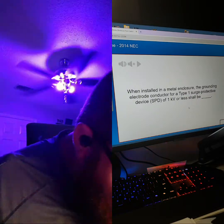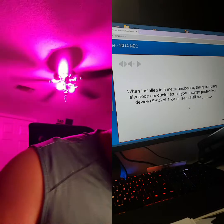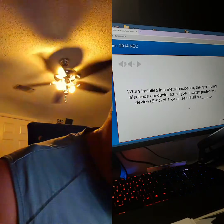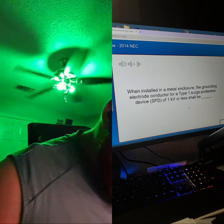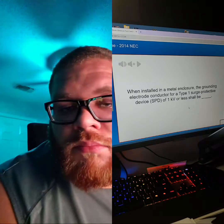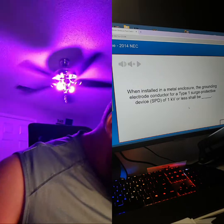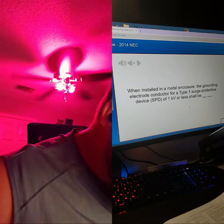When installed in a metal enclosure, a grounding electrode conductor for a Type 1 surge protective device shall be. It's going to be bonded, I think. Oh, isolated. Damn. Why did I say that? It's going to be isolated because you don't want that ground on your dirtier ground. I bet you it's going to be isolated. We can look it up. It's going to be isolated, I think.